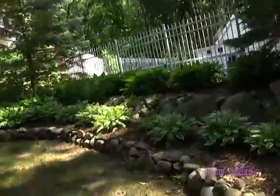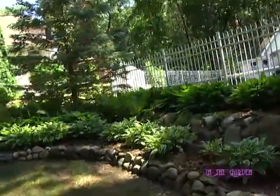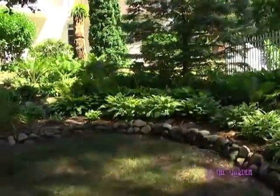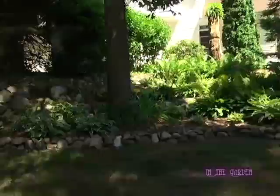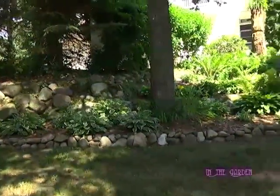And this is three tiers. Originally, I just threw the hostas in here. Did you have any of these rocks trucked in? Yeah, I think the small ones I got from somebody. A farmer had them, and he likes to get rid of them, so I took a pile.